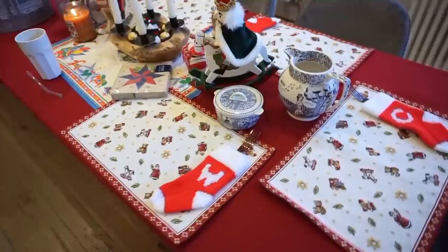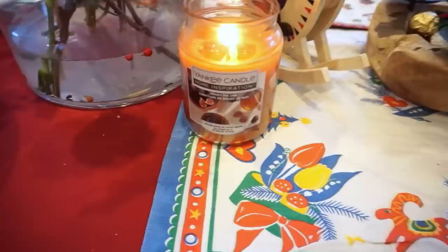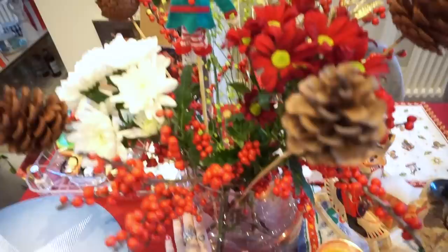But for right now, because it's still the 24th and it's in the morning, there's plenty of time. I'll set that up later as well as light the candles later. But I have this one burning now. It's a fig one, I think, from Yankee Candles. And then I changed the arrangement.